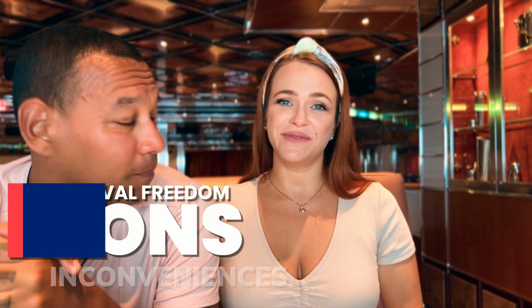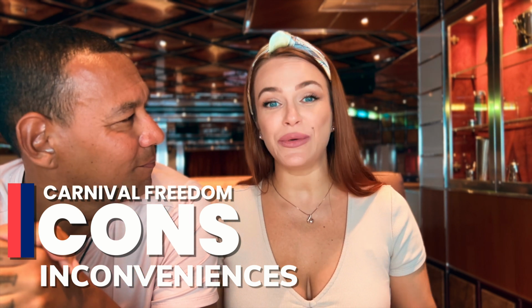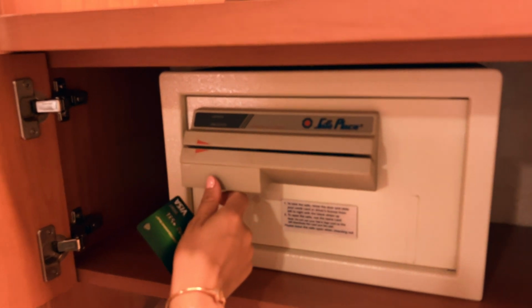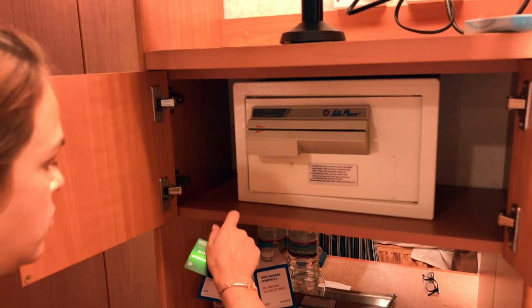Let's get into the inconveniences on the ship that we experienced. Well, first of all, the safe system is really old and weird. You have to use a credit card in order to lock and unlock your safe. And even at that, it doesn't work all the time. Sometimes I would slide my credit card to lock and it would beep that it's unlocking.